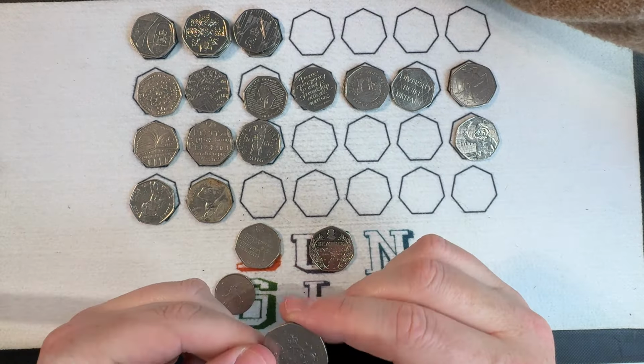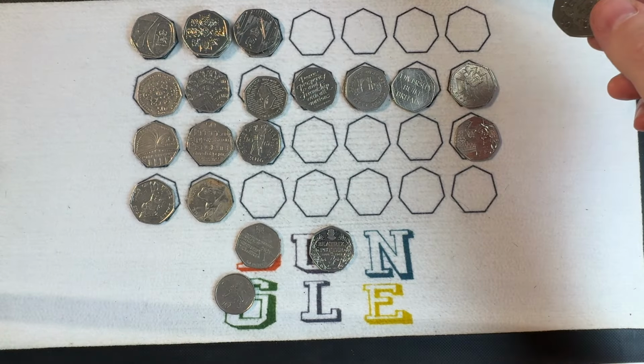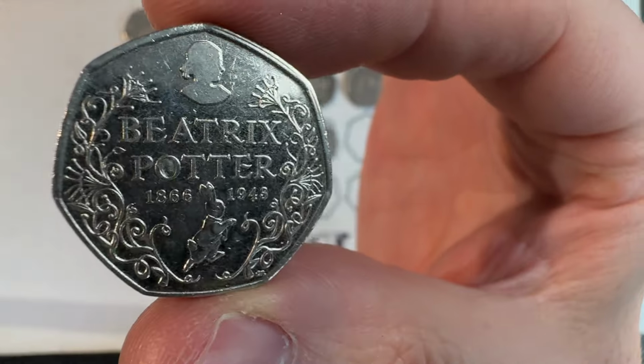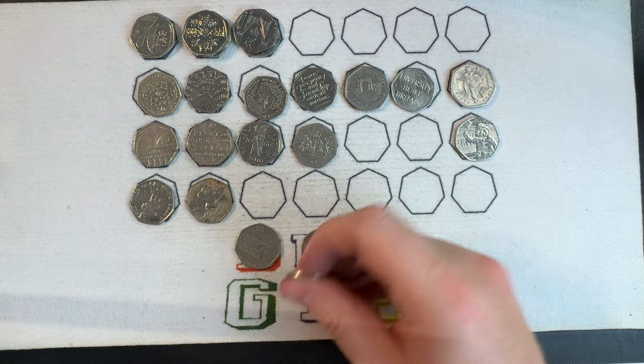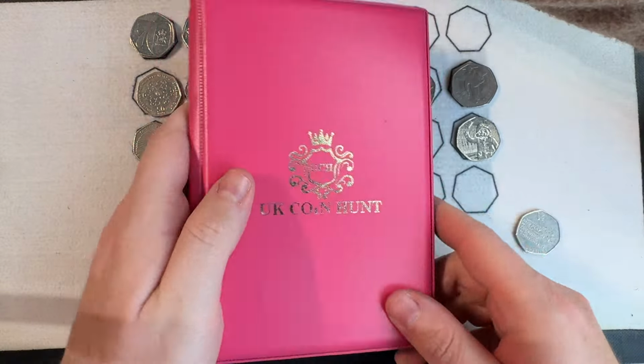Oh, must have had a Christopher Ironside as well. Have you heard of one of them? No? Right, I'm going to give the honourable mention to this Beatrix Potter anniversary. That will get snaffled away into Bungle's collection. And that one can go. And let's see if you did indeed need Roy Lady. I highly suspect that you do.